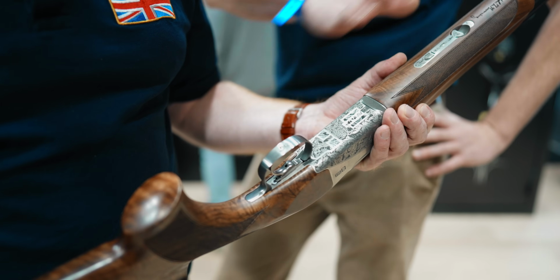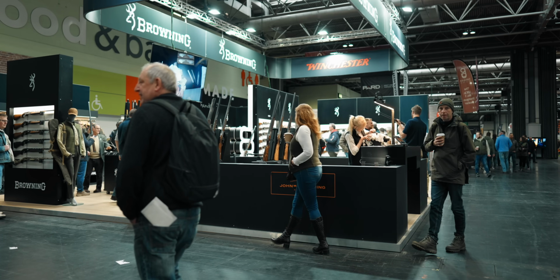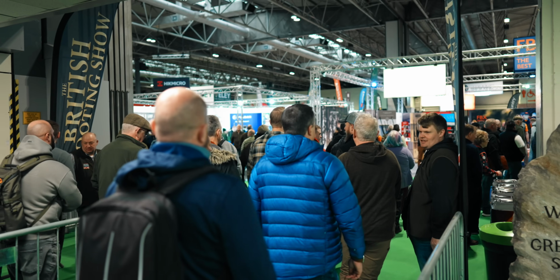I genuinely think this is a winner, and I can't say that highly enough. The 725 Pro Sport, I liked it, but it was all just a bit too big. This is a dynamic gun.